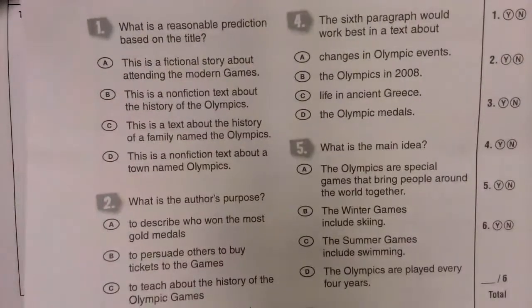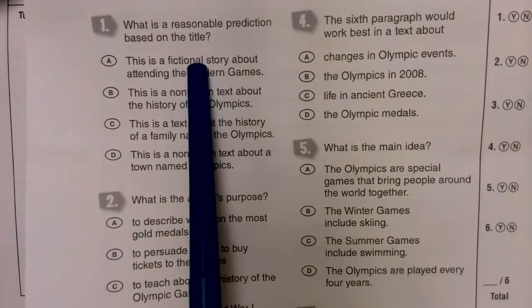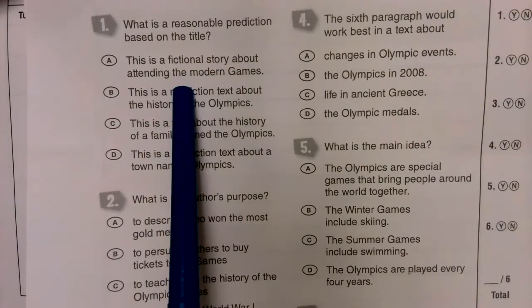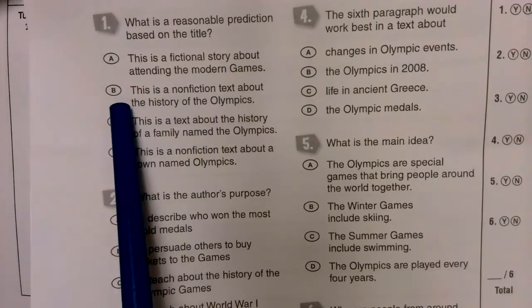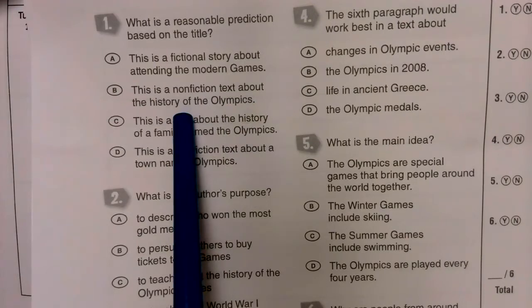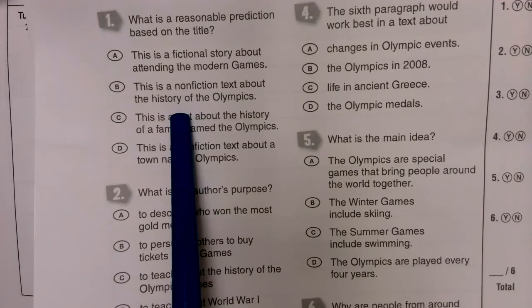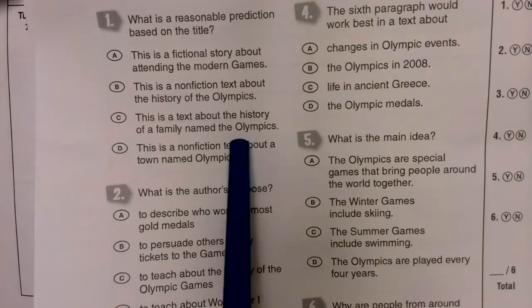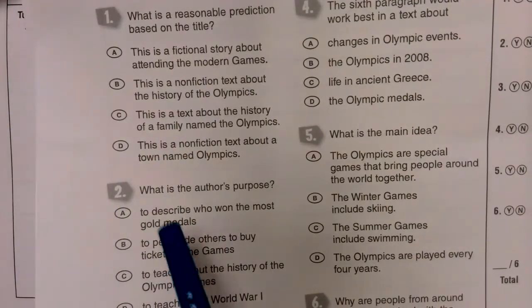Number 1. What is a reasonable prediction based on the title? What do you think this will be about? A, this will be a fictional story about attending the modern games. Do you think it's about going to them and kind of being like someone's made up story about it? B, this is a nonfiction text about the history of Olympics. So is this a story that's giving us facts and information about the history of the Olympics? C, this is a text about the history of a family named the Olympics. Or D, this is a nonfiction story about a town named the Olympics. So which one of those is our best fit option for this story?